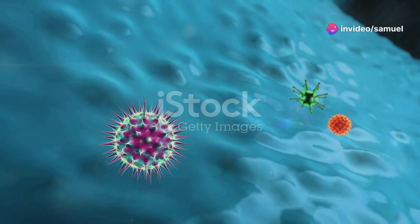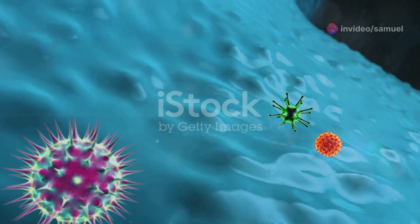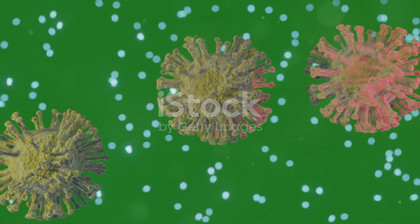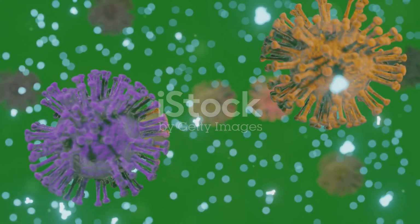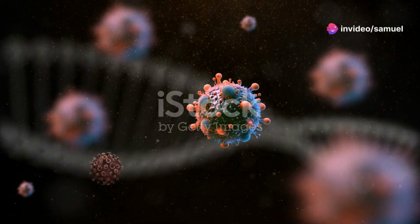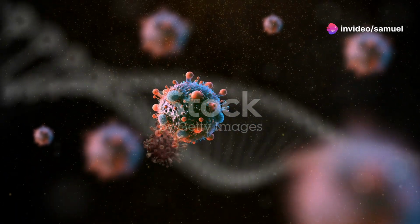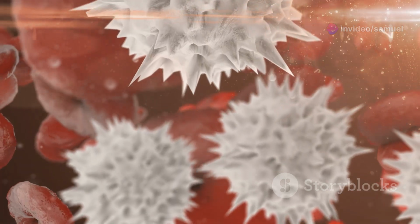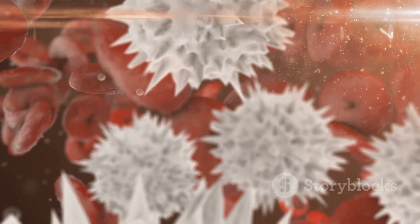Our immune system is a complex network of cells and organs that work together to protect us from infections. Think of it as our body's security system, always on alert for harmful invaders like viruses and bacteria. Within this intricate system, CD4 cells, also known as helper T cells, play a crucial role. These cells are like the commanders of our immune army, directing other immune cells to fight off infections.